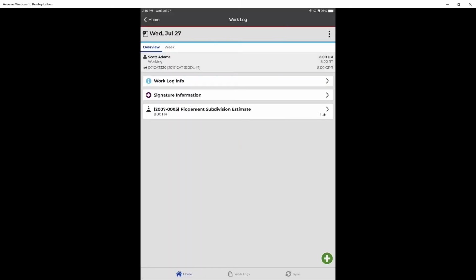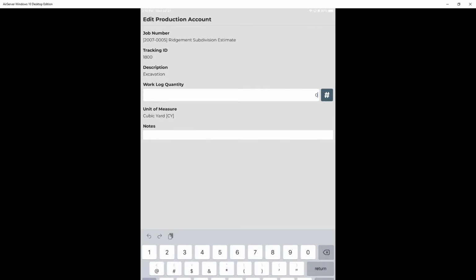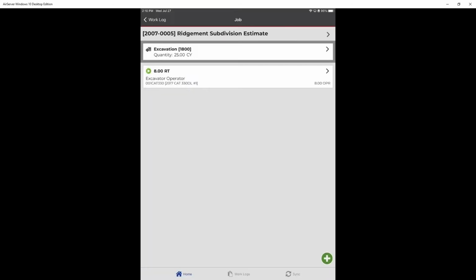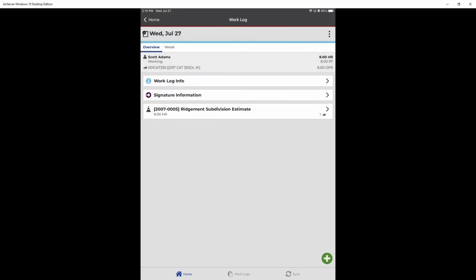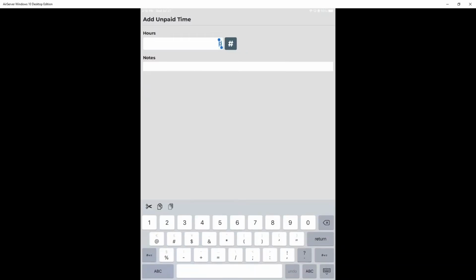But then applying that from a job, production account, and hour perspective, it's just a matter now of potentially reporting any quantities by coming back into the job and the actual production account itself. And in this case, the 25 cubic yards of material that I moved around today. And then potentially adding any unpaid time. If I was going to report lunch breaks as part of my individual work out there in the field, I could easily add that in here as well by entering the time and adding a note as to what that was.